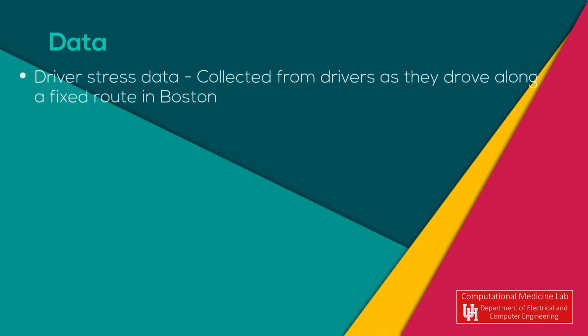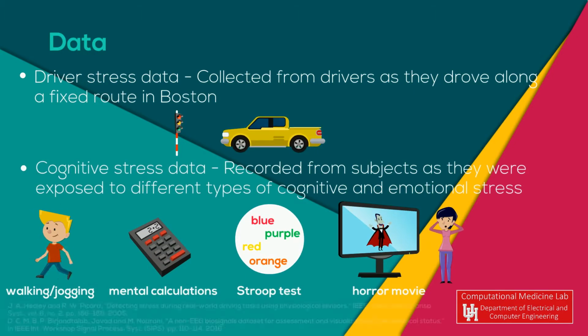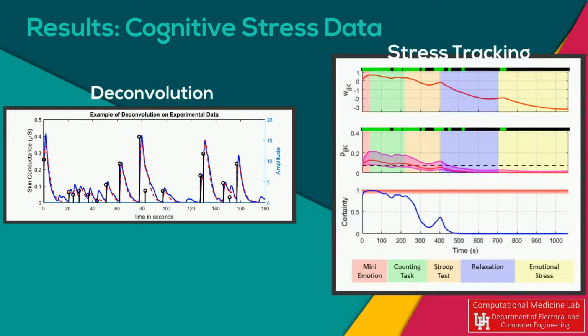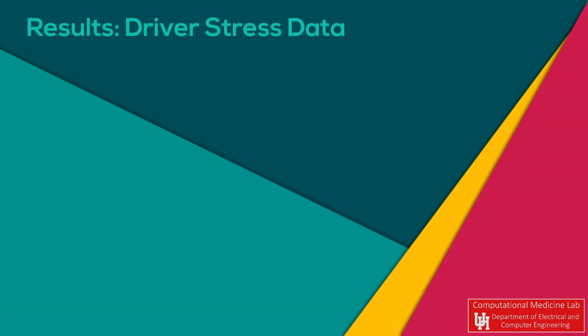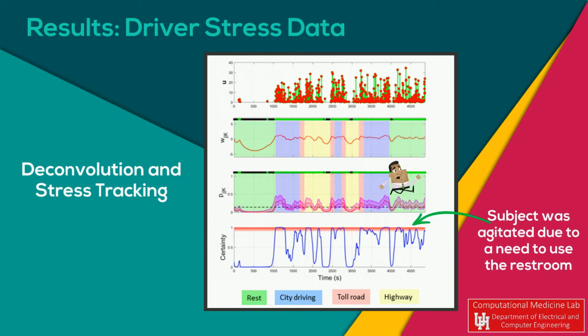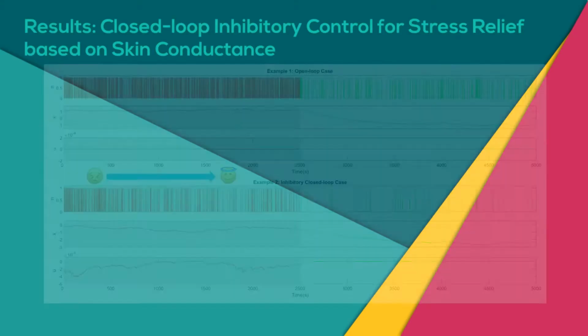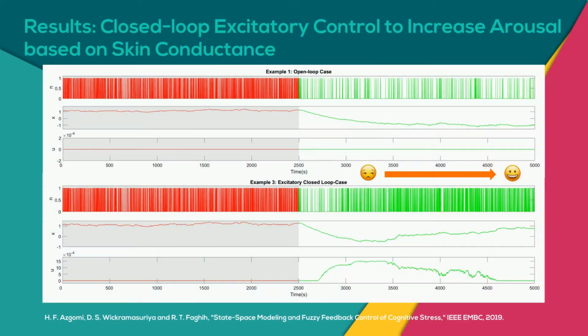We use two different real-world data sets for mental stress detection and validation. We're able to recover neural stimuli quite well with our model, and then use it to estimate a stress level. We could also recover a person's stress level as they drove along toll roads, highways, and in the city. Fuzzy control was able to lower stress when deemed too high. It was also able to increase arousal when too low.